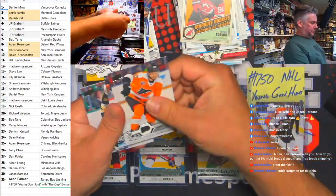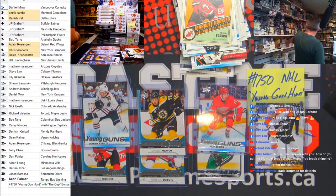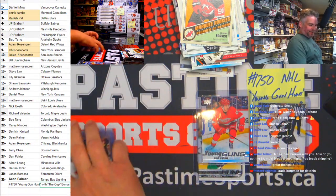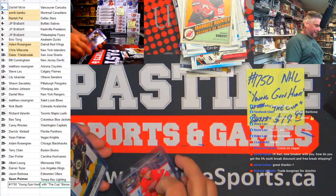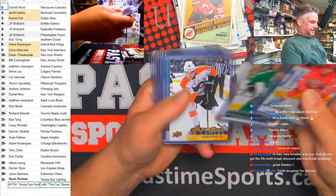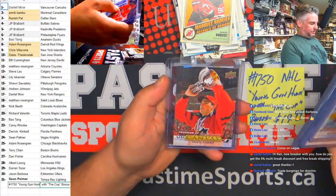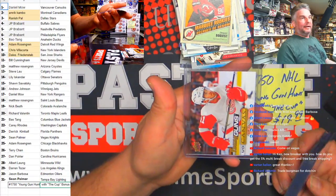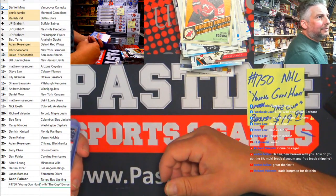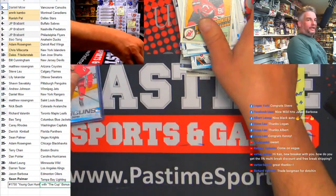Boqvist, New Jersey. Well, that's a great 1920 break for the Young Gun Hunt. We had the one winner take home a spot in the five banger of the Cup. And then just in the boxes, not one individual huge monster, but Zadina, Heiskanen, Patrick, McAvoy, Dubois, Kubalik, Hischier, Fabbro Program, and Canvas Zadina. Pretty good. Who got Detroit? Adam, congrats, buddy.